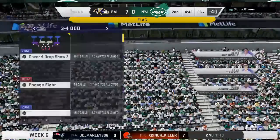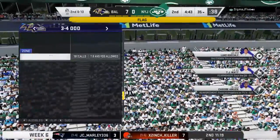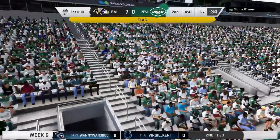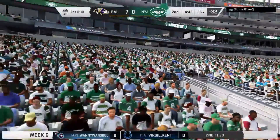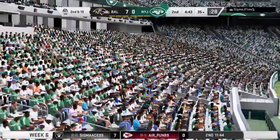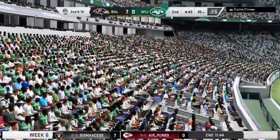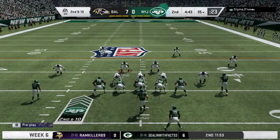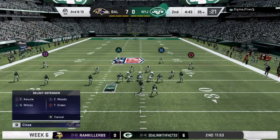Now whistles come in before the snap. Looked like one of the Jets may have moved. The false start penalty, and now they're back to needing 10 yards on 2nd down.